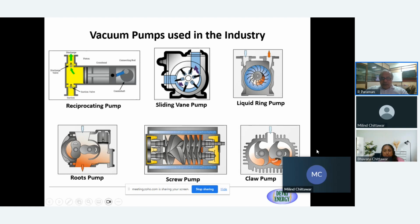The screw pump is again like the screw compressors, which we are quite comfortable with in the compressed air game. These screw pumps are also basically screw compressors, which are evacuating quite similar to the way an air compressor works.